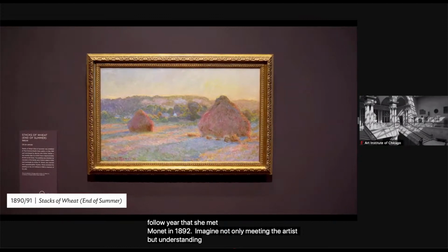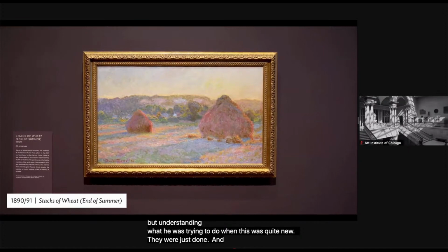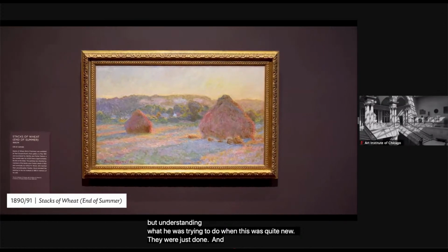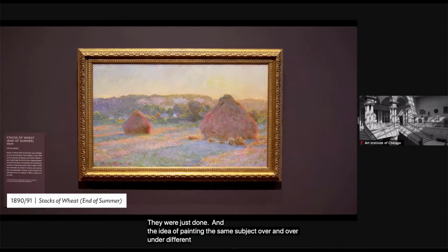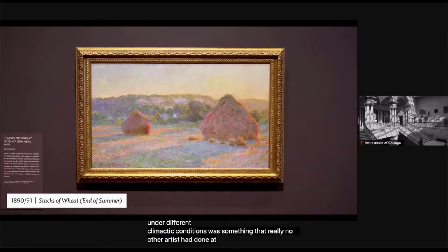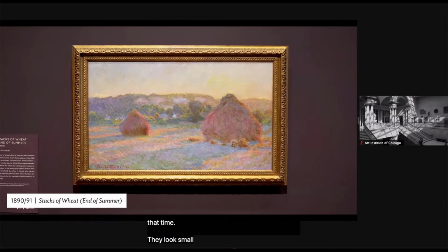And the idea of painting the same subject over and over under different climatic conditions was something that really no other artist had done at that time. They look small and kind of mushroom or muffin-like, but they were actually 16 to 20 feet tall. So they were very much a part of the landscape.